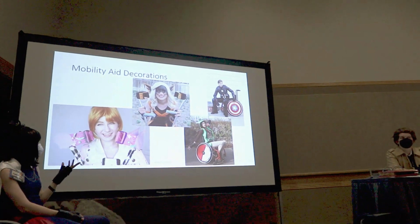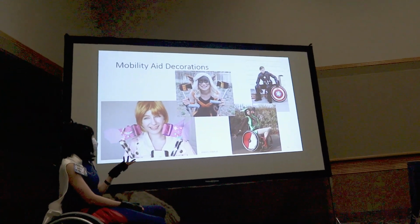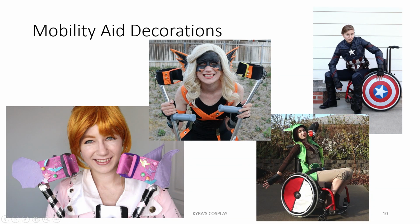Okay, so another thing I wanted to talk about, this is just kind of fun. People enjoy these. Mobility aid decorations. So sometimes, you know, I alter the costume to fit my disability, but sometimes I like to make the mobility aids part of the costume too.